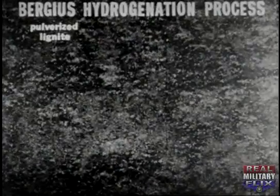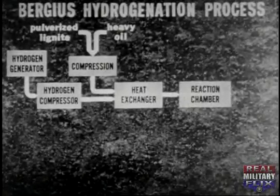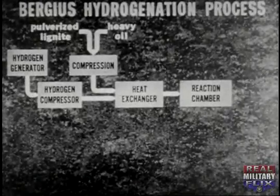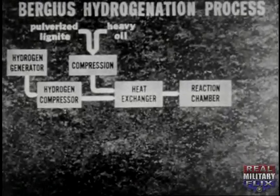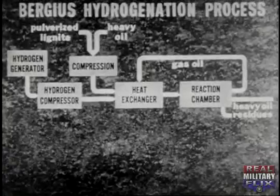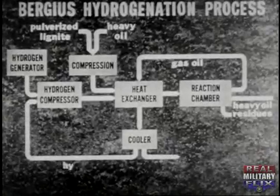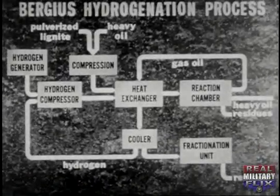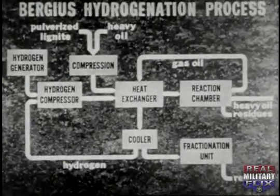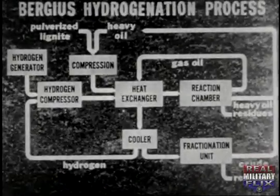Beginning with pulverized lignite carried in heavy oil, the feed is compressed and mixed with hydrogen, passes through a heat exchanger into the reaction chamber, where hydrogenation takes place in the presence of a catalyst. Gas oils are formed, pass back through the heat exchanger, giving off much of their heat to the fresh feed. Then they go into a cooler where the excess hydrogen is taken off to be used again, and finally arrive at the fractionation unit. Here, a poor grade crude oil is the main end product of the first cycle, which begins with lignite. This is recycled as feed.